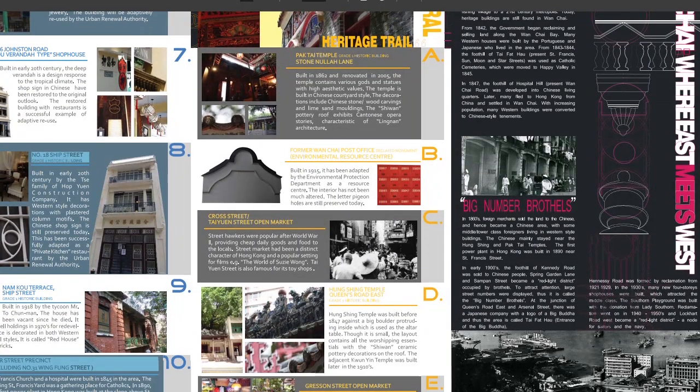Download the Wan Chai Heritage Trail map and take a tour of historic sites in Wan Chai.